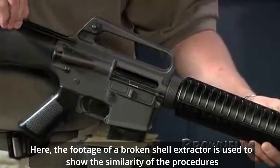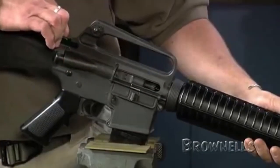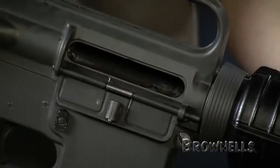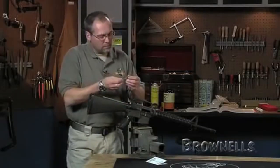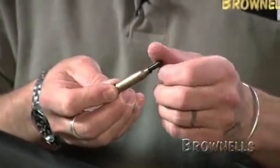Since the broken shell malfunction more often leaves the broken case in the chamber, it seems that the forward assist does more overall good for fixing broken shell stoppages than any immediate action drill. Immediate action drills also do not seem to be any better when the forward part of the case more rarely is extracted but causes a double feed.